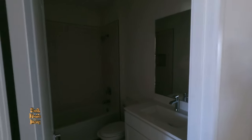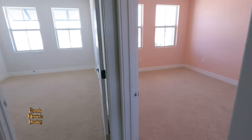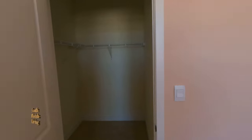Okay, as soon as I come up here, I see a bathroom. Sorry, no light. But they carry that same wood tile, different porcelain tile there. Which one's the master bedroom behind us? Right there. Okay, let's go this way first. Look at how spacious these bedrooms are, how big they are. Beautiful. I ain't gonna lie, I kinda like the pink. For the guys, peach. Nice walk-in closet. Let's go to the other one.